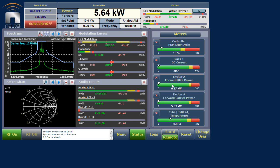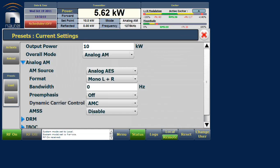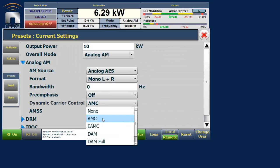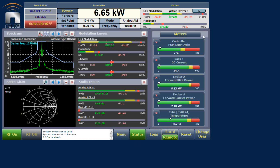I don't know what else I can show. So we can go in again and choose one of the other modes, menu, presets. We'll switch to DCC or DAM, how's that? DAM, activate, close that window. There you go. Hard to tell the difference from the front panel, but they're both running.